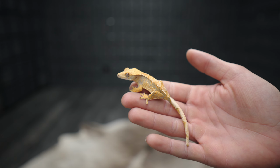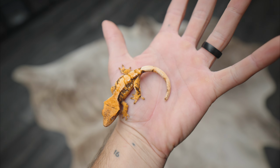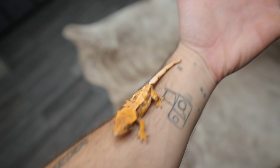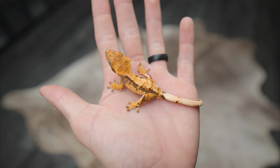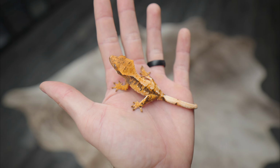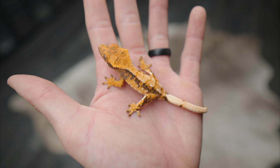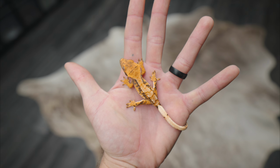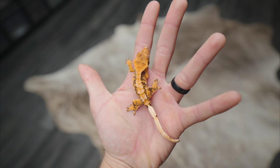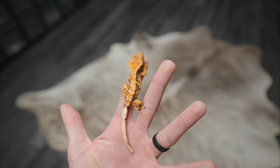Now this one is a sibling to the one that was just on screen. This one kind of leaned a lot more into tricolor territory rather than that orange XXX that I was going for. This one's probably better than the last one in terms of pattern and color distribution. I think this one really takes the cake. My personal preference though is I love the orange. I love that bright, almost red pattern. This one's still got a nice golden to it. But regardless of my personal preference, this one is going to be killer.